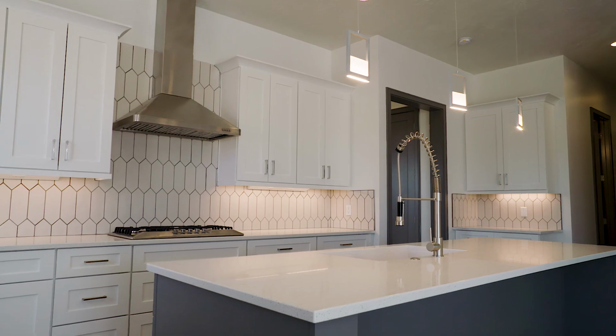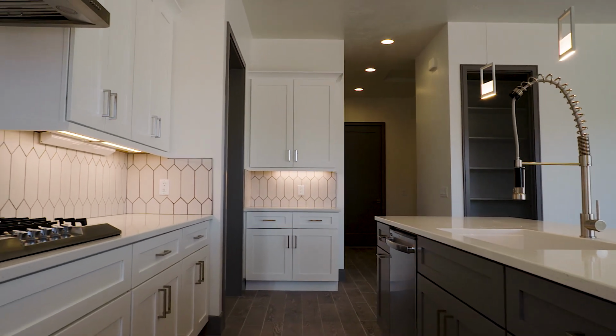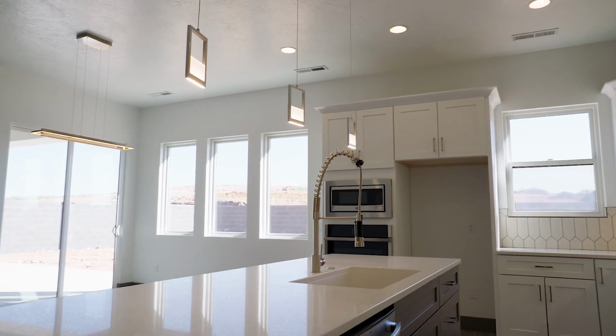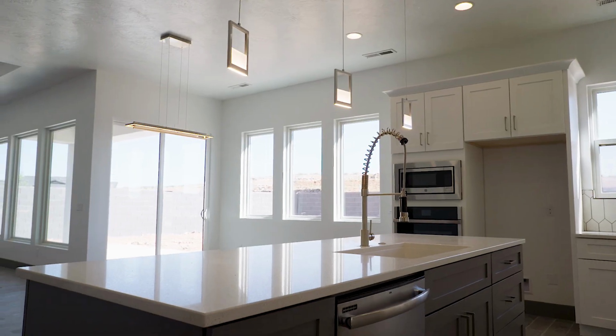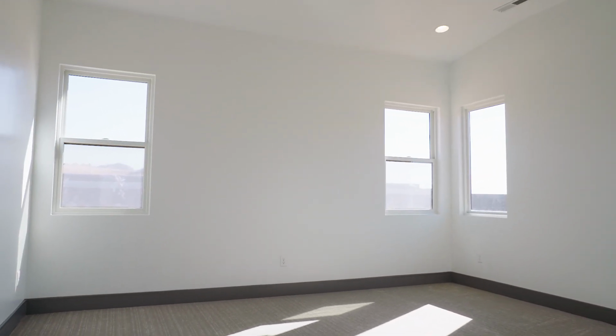Yeah, it's got a nice upgraded appliance package. It's got the contemporary stacked tile in it. It's got the great countertops. It's got the brushed stainless finishes. It's got ceiling fans. Just check all the boxes.